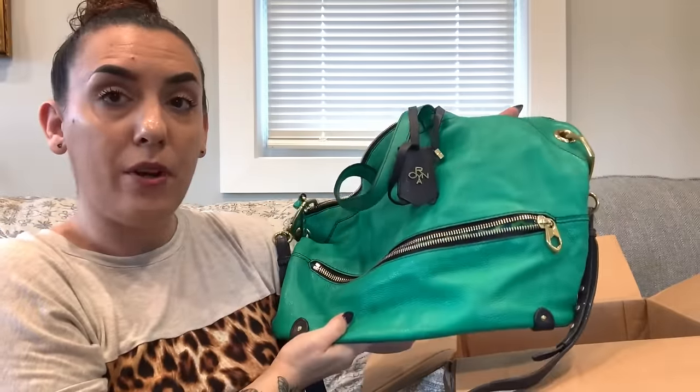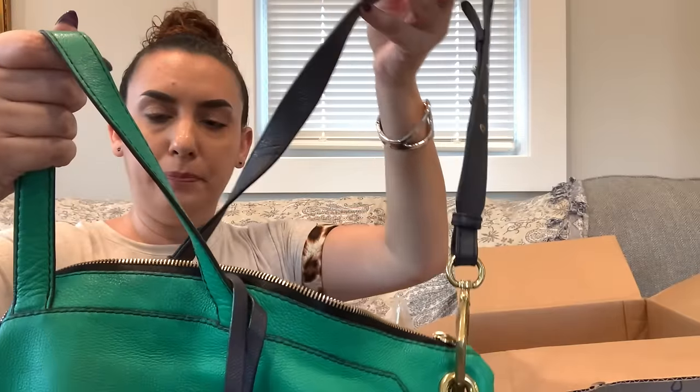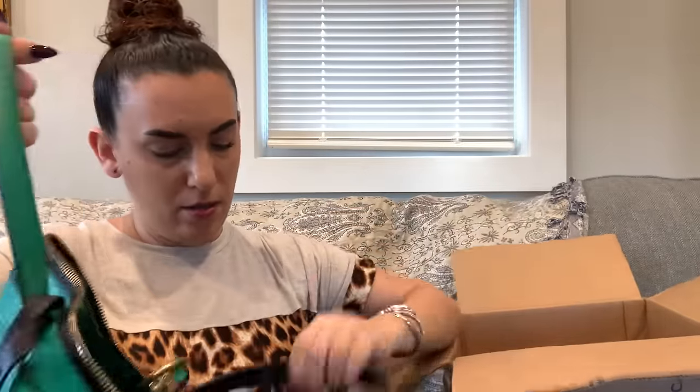So I'm gonna ask 50 for it. This is really great. It's a heavy bag, just so you guys know, it's a heavy bag. But straps and everything look great. It has the shoulder strap. It looks like it can be adjusted to crossbody. So that's a good one.